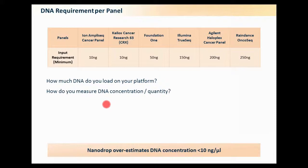So each platform needs different amounts of DNA, and that's the nature of the beast. Whichever platform you have, you'll work towards always having sufficient material to get onto the platform. What's critical, though, is that once you extract the DNA from your sample, you use the quantification method that's going to give you as accurate a result as possible.